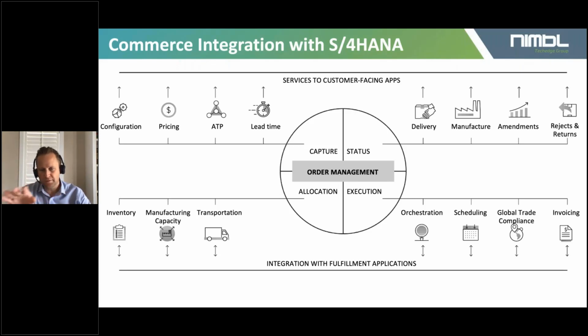I also, just to mention here, sales tax calculation is also included in here while not presented here. That is 100% integrated as well. And then on the far right of the screen, you see something called rejects and returns.